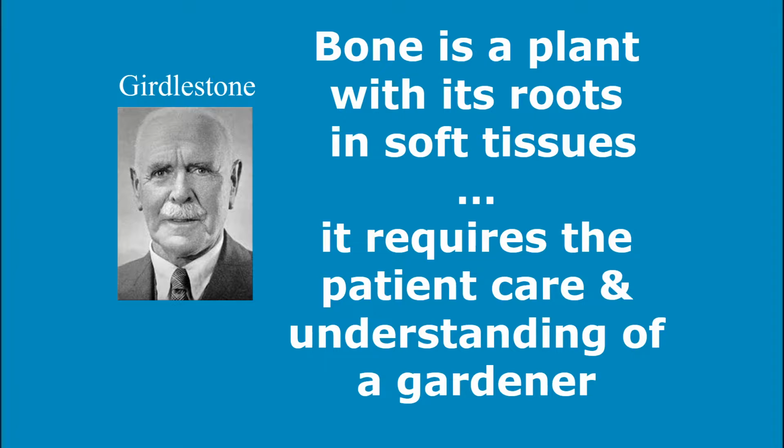Very famously, Girdlestone said, "The bone is a plant with its roots in soft tissues. It requires the patient care and understanding of a gardener, and not just the ministrations of a carpenter or a cabinet maker."